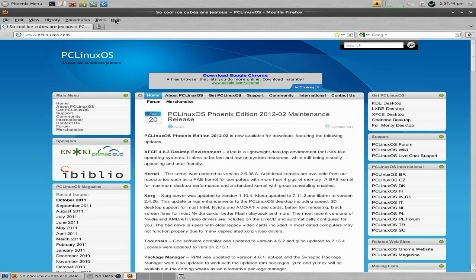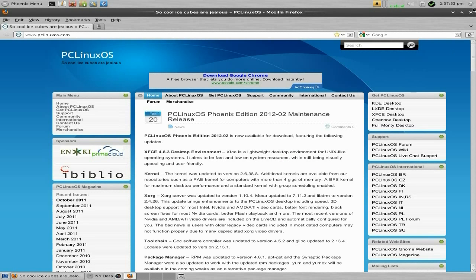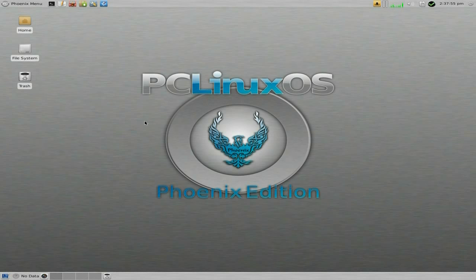Oh, what version of Firefox are we using in this maintenance edition? Let's have a look. 10.0.2. Oh, lovely. Oh, yeah, I like it. Okay, so I've got the current version of Firefox there anyway, okay?